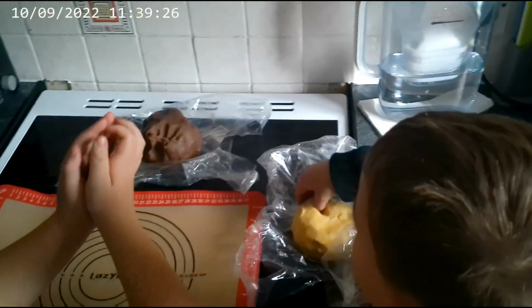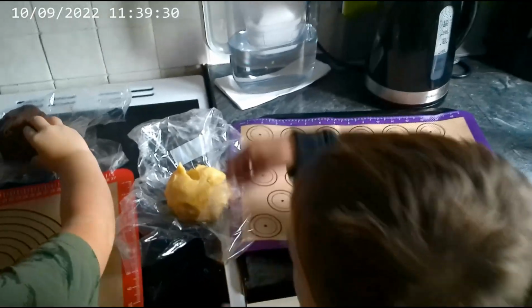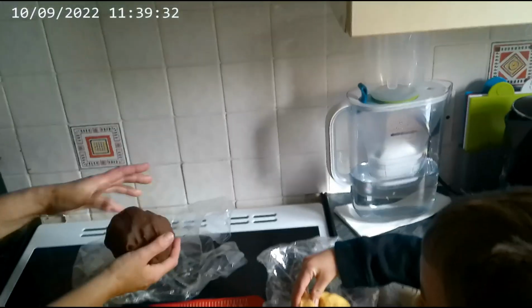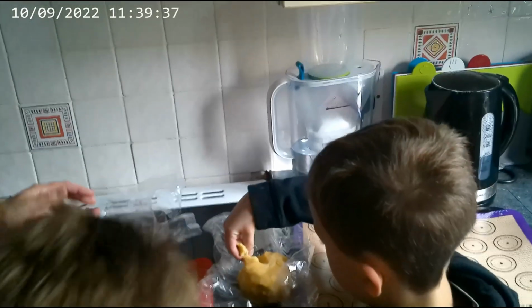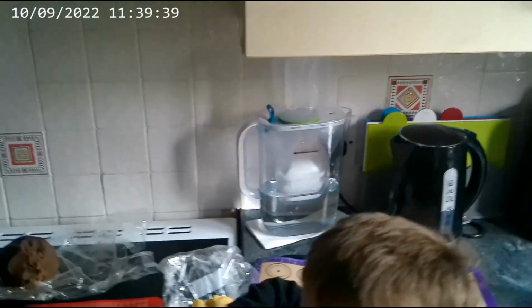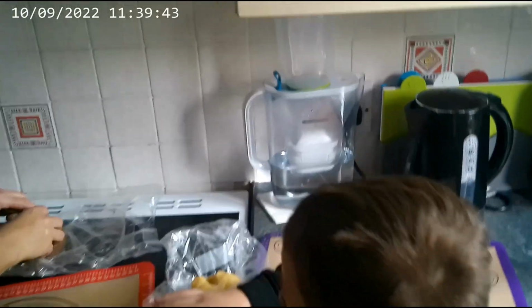Bigger than that, bigger, Riley. Bigger than that, Liam. Do you want me to do the ball size for you? Right, I'll do the ball size for you. Come on, boys. Smell that. It's nice and chocolatey. Watch what you do. Give us that piece there. Roll it into a ball then.